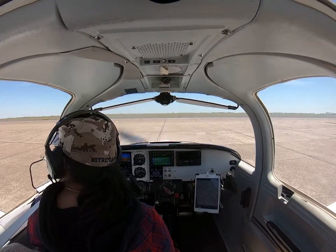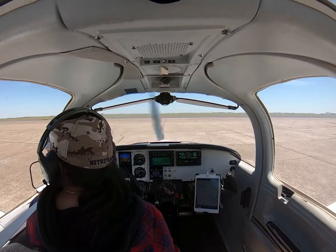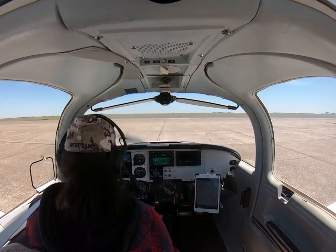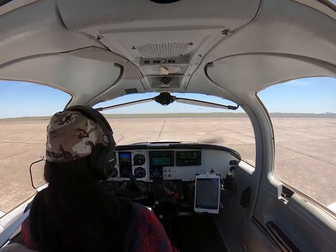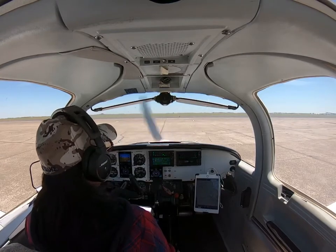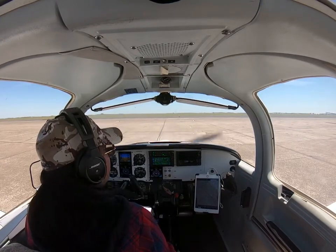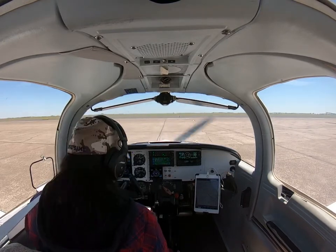Victoria Ground, good afternoon. Tomahawk 2507 Delta at Jet Center, ready to taxi with information X-ray. 2507 Delta, Victoria Ground, good afternoon. Runway 36, taxi via Alpha, Echo, cross runway 31 left. Runway 36, taxi via Alpha, Echo, cross runway 31 left, 2507 Delta.